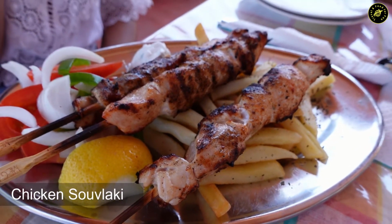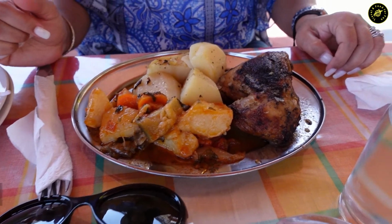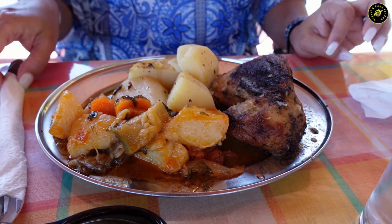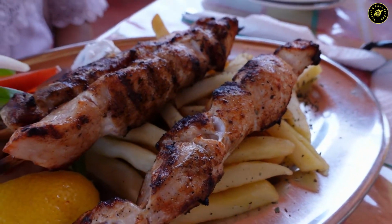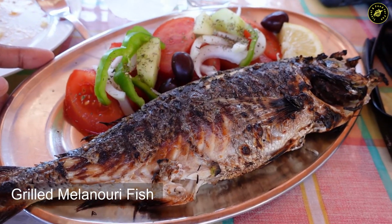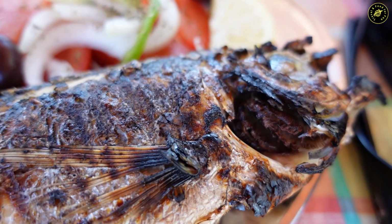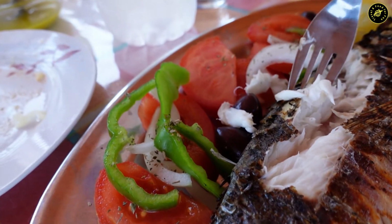Our lunch is served. We got chicken souvlaki with french fries and a side of salad, chicken stew cooked with potatoes, carrots and zucchinis, and grilled melanori with a side of salad. The fish was very lightly seasoned and goes well with the salad and lemon.